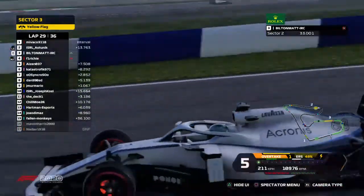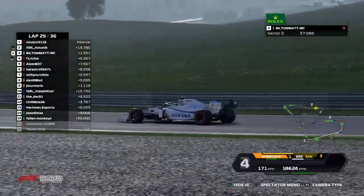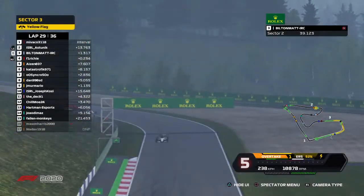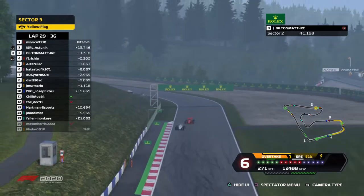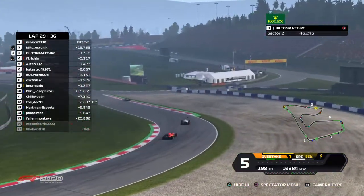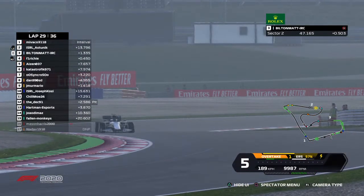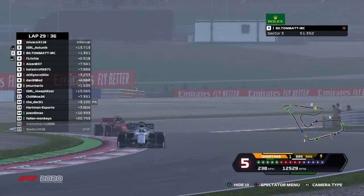Or that might just be the shadows. It might just have been the shadows there. Bilton Matt getting into P3 here. And all that's done here, look at that. Estunik 1.3 seconds ahead, which means he gets at least a lap there with Bilton Matt out of his DRS range. And that should buy him just a little bit of time here.